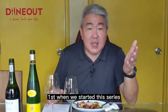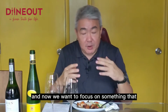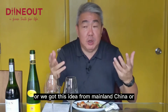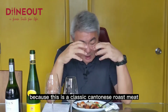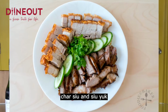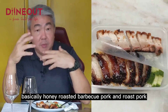First, when we started this series, the first thing we did was chicken rice. Plain old chicken rice. And now we want to focus on something that probably we imported the idea, or we got this idea from mainland China or Hong Kong, probably more Hong Kong. Because this is a classic Cantonese roast meat. Char siu and siu yok. Basically, honey roasted barbecue pork and roast pork.